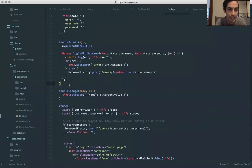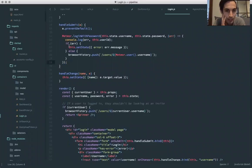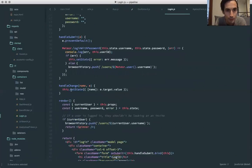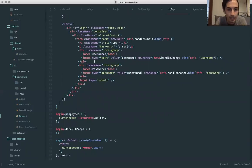And you notice that the containers, like the handleSubmit function, actually do stuff, right? This is actually a call to Meteor's loginWithPassword function. So the containers do a lot more talking to the actual backend, and they're expected to be the intelligent places where the more complicated stuff happens. So if we look at this createContainer function, what we're doing here is passing in the Login component, which we've declared here, which is a much more classic React component.